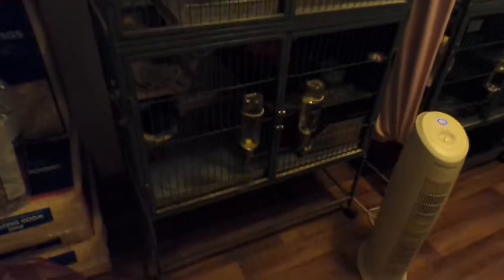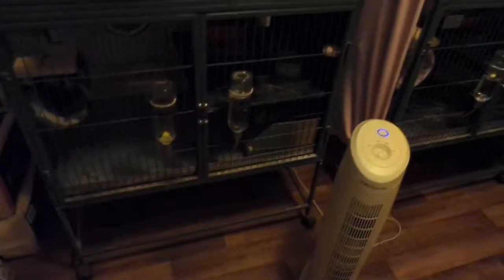And now it's time for Houdini's nighttime feed. And there he goes.